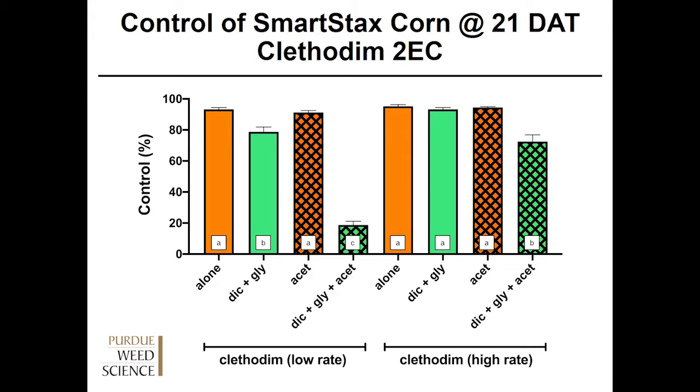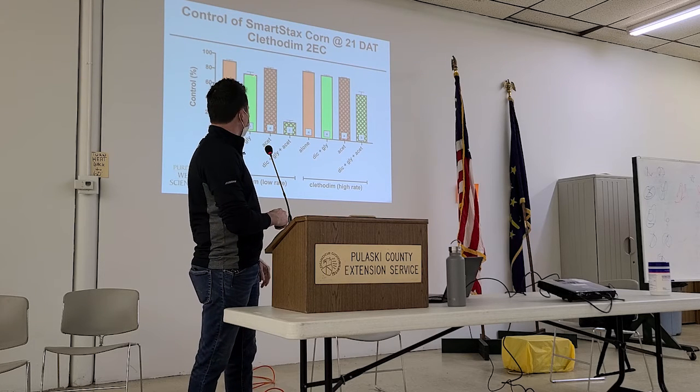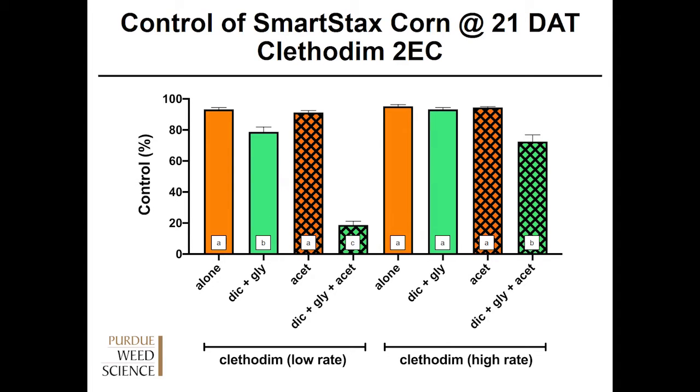So based on those recommendations from Valent, we also ran some of our own experiments looking at the control of volunteer corn that was tolerant to both glyphosate and glufosinate. And what we tested were 2 rates of clethodim, either 4 ounces or 6 ounces of a 2-pound formulation. And what we were able to show is that dicamba by itself can antagonize clethodim activity to some extent. So we went from about 98%, 95% control to only about 80% control when we tank mix clethodim with dicamba. And when we tank mix clethodim with dicamba and Warrant or acetochlor, we only got about 20% control of that volunteer corn. So the 3-way mix of a Warrant, a dicamba product, and clethodim is very antagonistic.